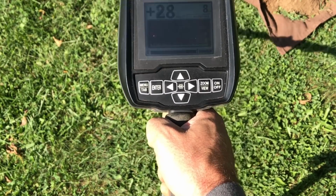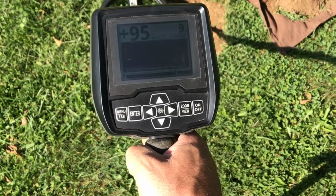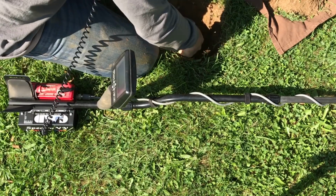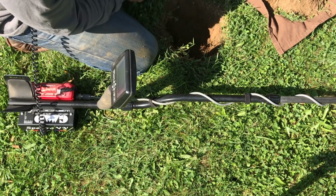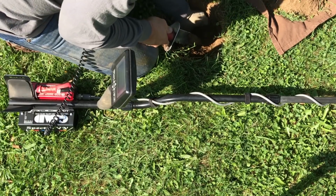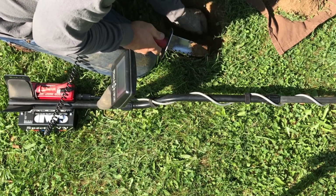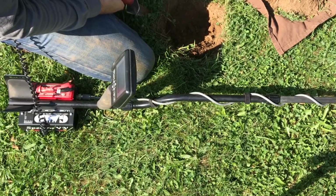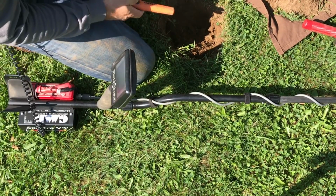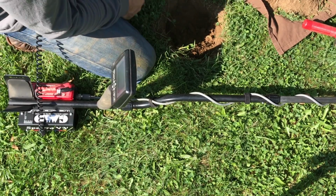Totally different target now. All iron. It's really sounding like iron. You can see it building there on the left. It's actually on this side. Thought it was over here. Wow, there's a lesson learned. Hopefully we all learned something from this.